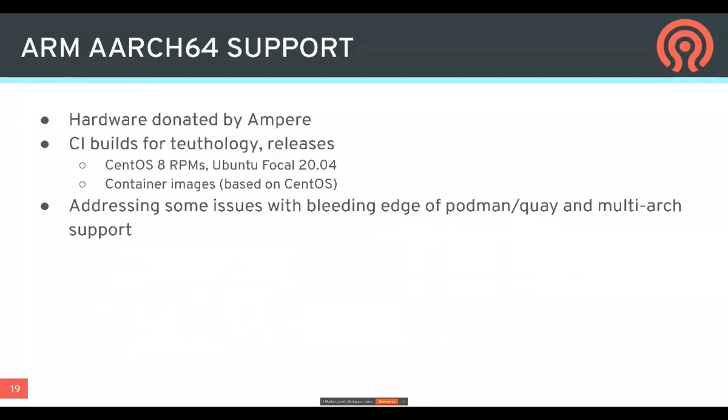Another major aspect of the future is different architectures. A big one is ARM. Ampere donated a bunch of hardware to the lab, and we're now building packages and container images for CentOS Stream and Ubuntu Focal.